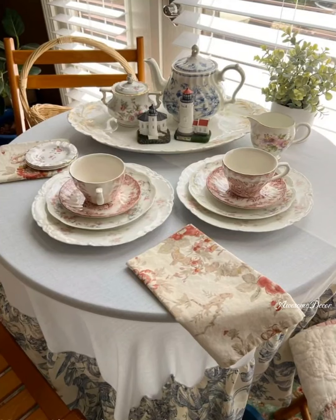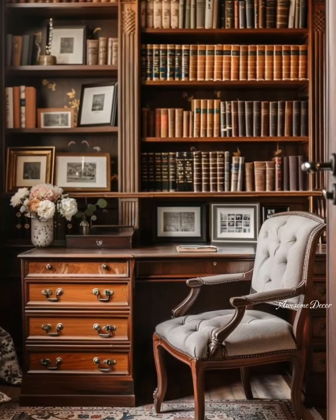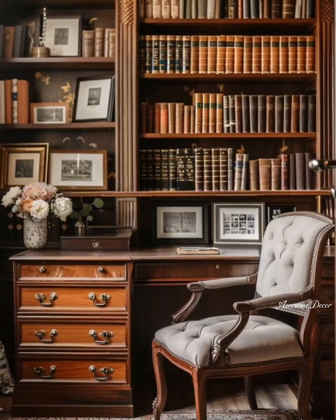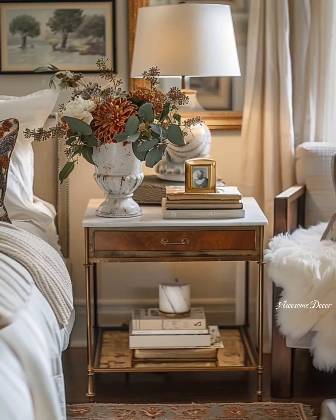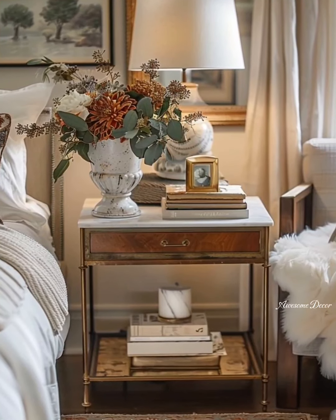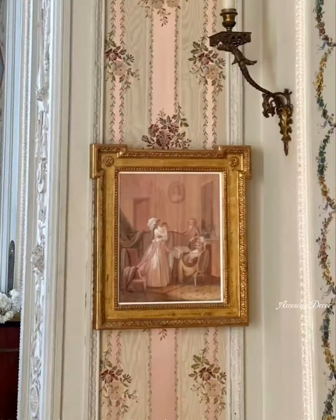The kitchen is another area where this mix of styles can work beautifully. Marble countertops or backsplashes add a touch of luxury, while classic cabinetry in neutral tones creates a timeless foundation. Brass fixtures and modern lighting give the space a polished, elegant look, blending functionality with style.